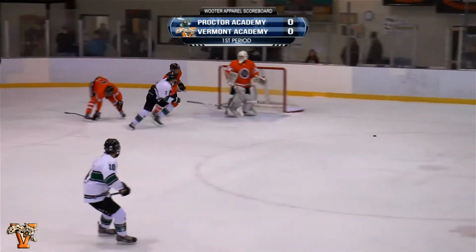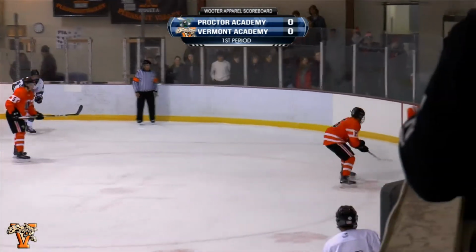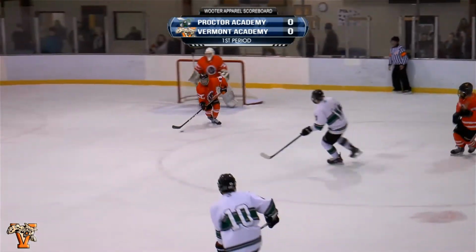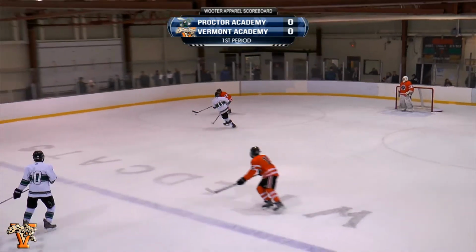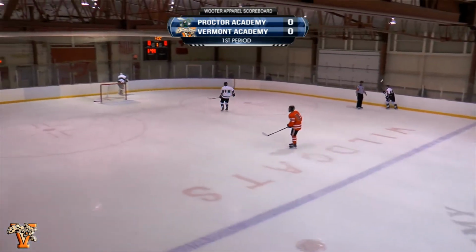So it's Rob Ferreira in the box. Rob, the team's leading scorer last year, 40 points. 40 points last season. Great season. Salem, New Hampshire native. Returning now as a senior, expected to be even better. And he's off to a good start.